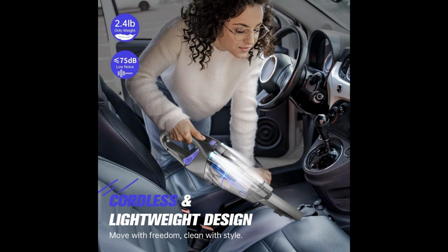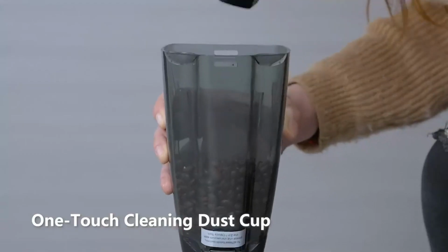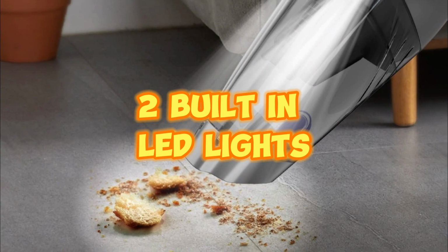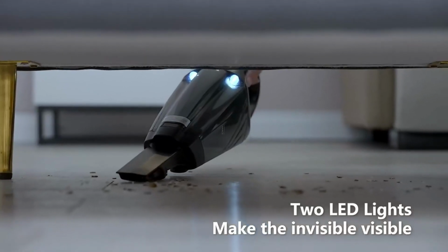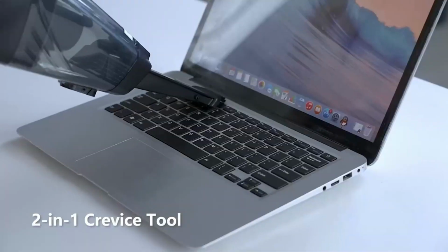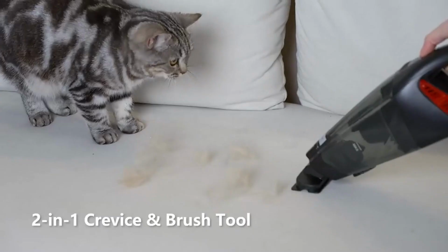Its portability is enhanced by its lightweight build and the absence of cumbersome power cords. This mobility allows for effortless, one-handed, long-term cleaning, effectively eliminating the exhaustion associated with cleaning tasks. The inclusion of two built-in LED lights further amplifies its functionality, particularly when cleaning dim or hidden corners, such as those behind car seats, enabling thorough cleaning without any blind spots. The operating noise of this handheld vacuum stays below 75 decibels, guaranteeing a quieter cleaning experience.